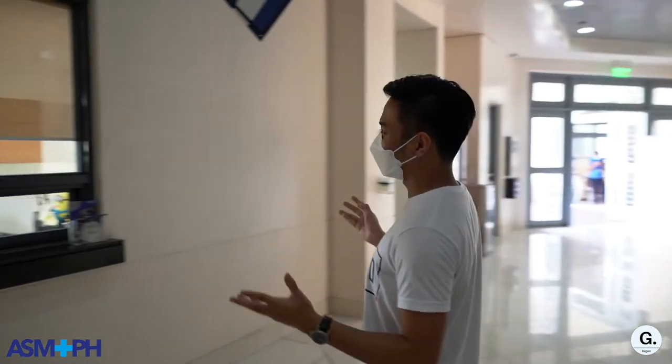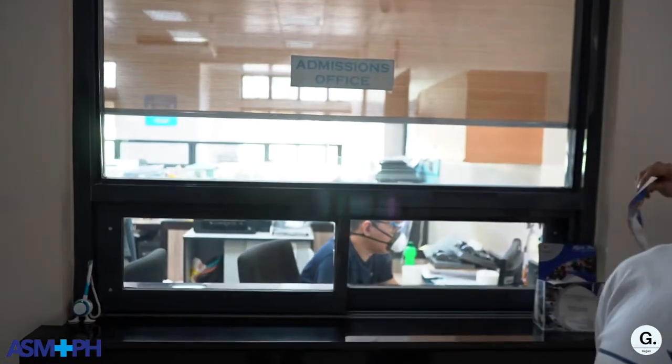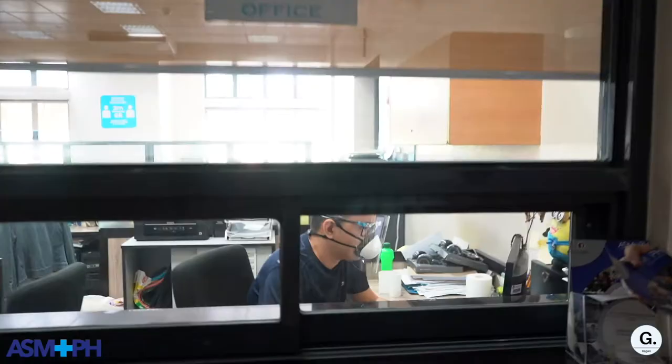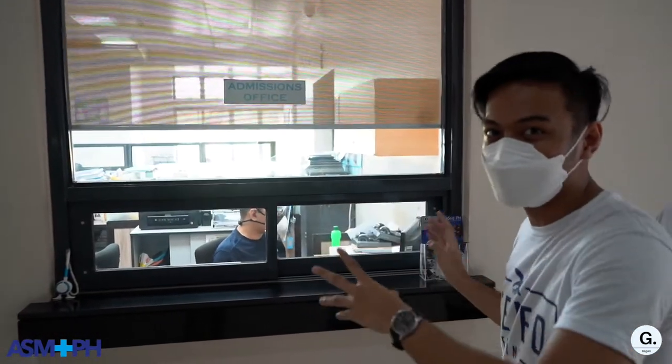Most important for everyone who's planning to enter the Ateneo School of Medicine is this window right here, the admissions office window. And si Surgeon. Hi, Tayo Surgeon. Hi, Surgeon. This is the window where you pass your admission requirements. This is very important for all the incoming ones.